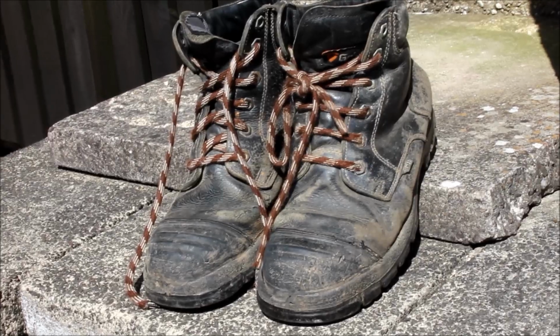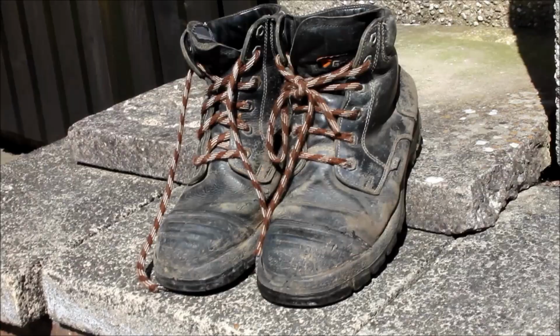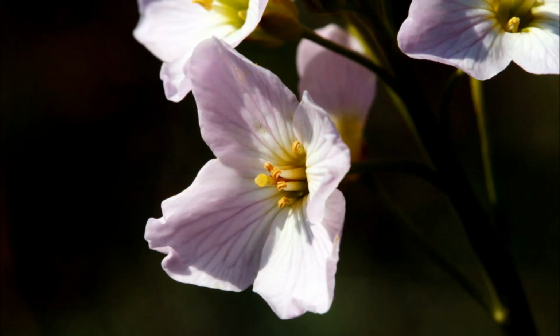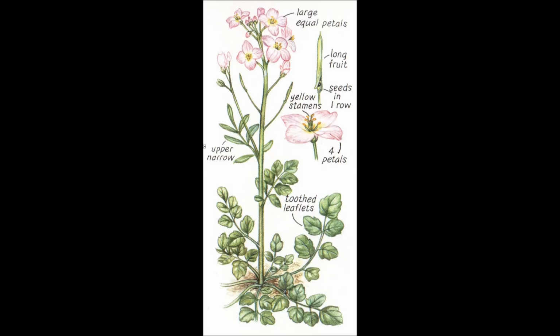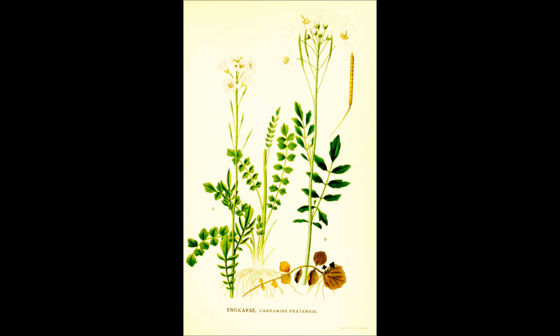Today we are looking for a little flower known as Ladies Smock or the Cuckoo Flower. This delicate little pale violet flower truly heralds the oncoming of spring and is announced by the sound of the cuckoo, to which the plant takes its name from. In this video, one of a series on finding and identifying wildflowers, we'll be taking a closer look at the cuckoo flower.